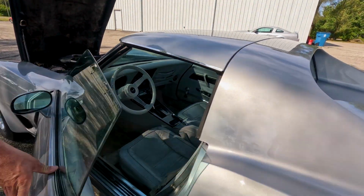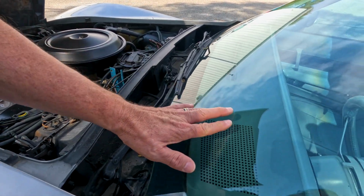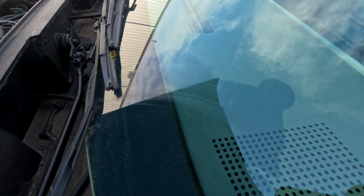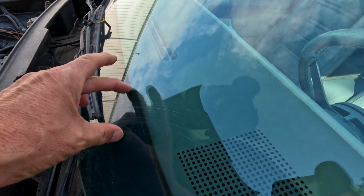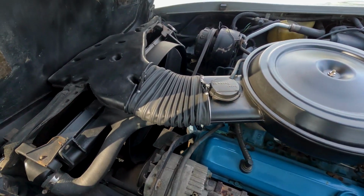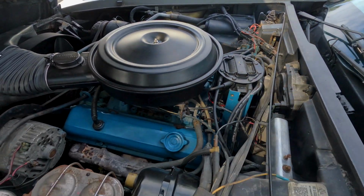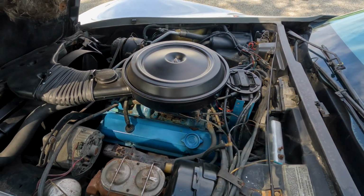So coming back outside, take a look in the engine compartment, but just real quick, I didn't notice it in the other light, but right here, it looks like somewhere along the lines, they allowed the windshield wiper arm to actually scratch on the glass. So there's a little bit of scratching up to about here, just in this area on the windshield. So we come into the engine compartment, and you see the numbers matching L48 350. Factory air conditioning, power steering, power brakes. I'll fire the car up and we'll show you some lights working.